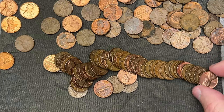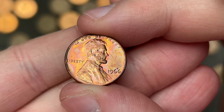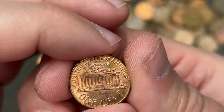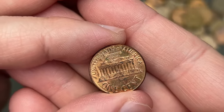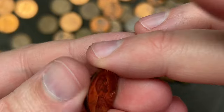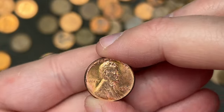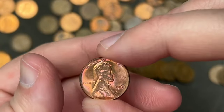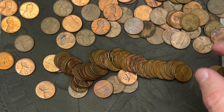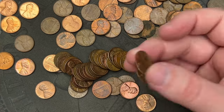More brown cents. 59 out of Denver. Ooh, that's a very nice 1966. Has some nice little splotchy color on it. Look at the back. It's got a dirty back. I would think that this is more of an artificially toned coin, like something got on it, especially because the back has some discoloration on it. But I could be wrong. That might be natural from like an album, maybe one of the little folders that you pop them into. But I'm not sure.